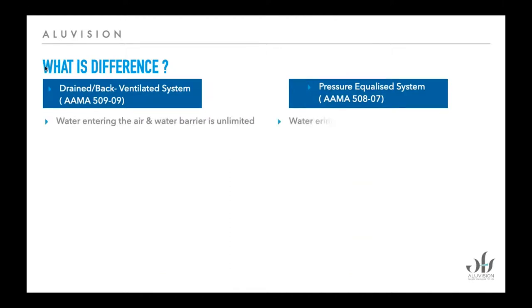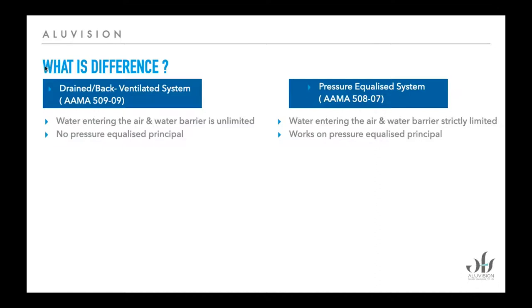Now, what is the difference between these two systems? In the drain and back-vented system, the water entering the air and water barrier is unlimited. Whereas in the pressure equalization system, there is a strict limitation on the water reaching the air and water barrier. The second point is that no pressure equalization principle is adopted in the first, whereas in the pressure equalization system the principle has been adopted. There is no need of compartmentalization in the first, but in the case of pressure equalization, to equalize the pressure quickly, compartmentalization is very important.